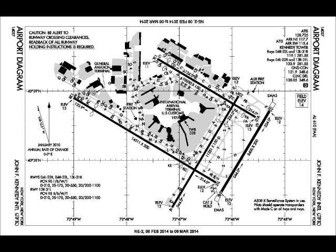KLM 95 Romeo heavy, hold short of runway 22 right, contact ground 121.9. Hold short of 22 right, 121.9, KLM 95 Romeo. American 2458, right on Bravo to your ramp, and monitor ground 121.9. 593, contact Newark Tower on 127.85. 127.85. 4065, runway 13 right, cleared for takeoff.